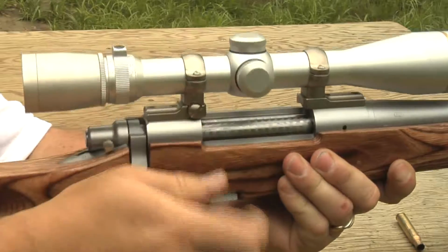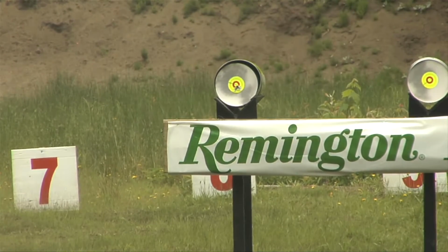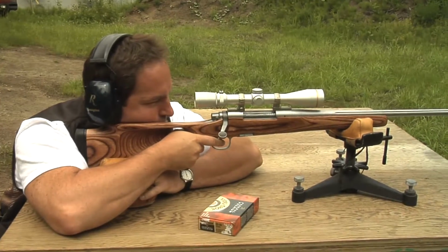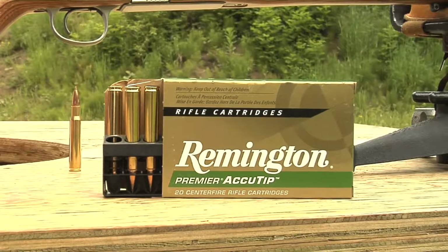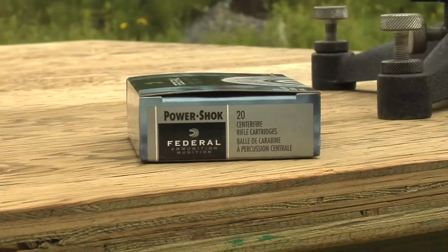Today's testing aims to identify the best performing centerfire bullets based on weight retention, penetration, as well as the X factor, commonly referred to as the mushroom effect. The methodology used consists in shooting several brands and bullets, all of which are .30-06 Springfield caliber in 180 grains.